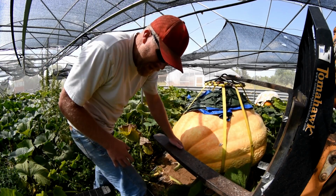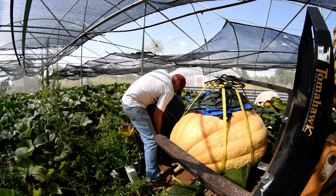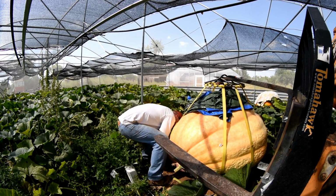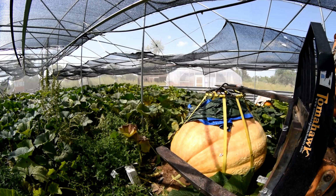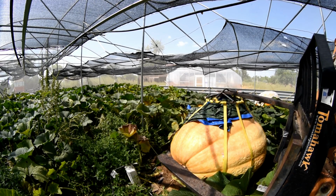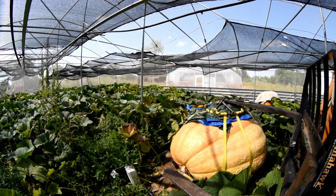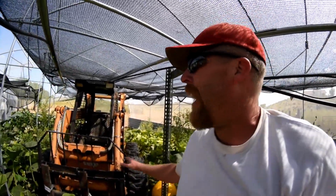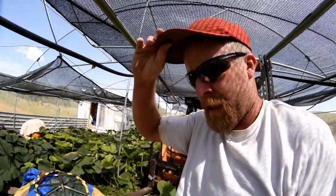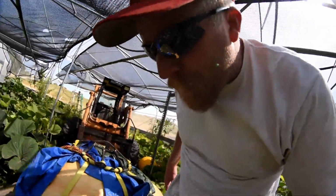Something living under it. Looks like mice. They didn't eat into it, which is good. Thing is seriously a bull in a china shop. It's no good. So we're gonna pull it out now. In theory.